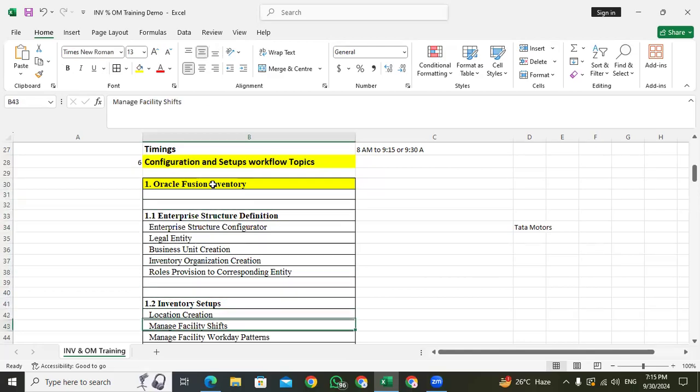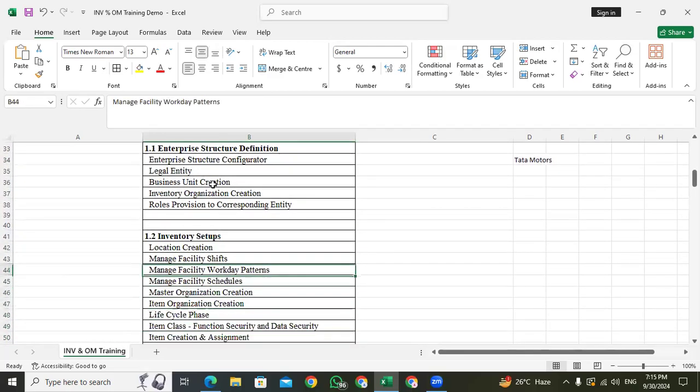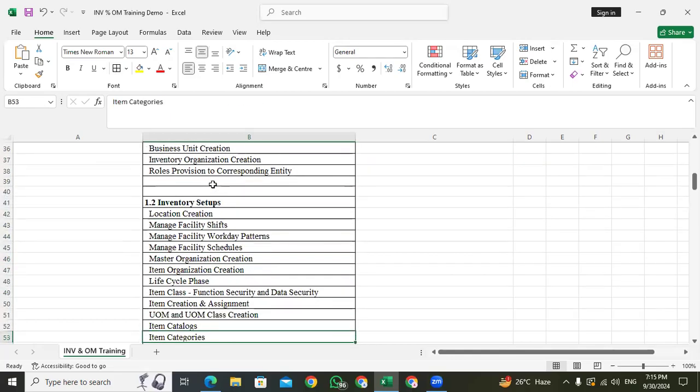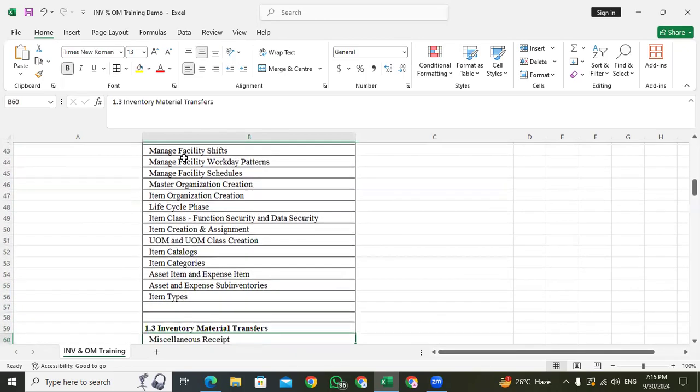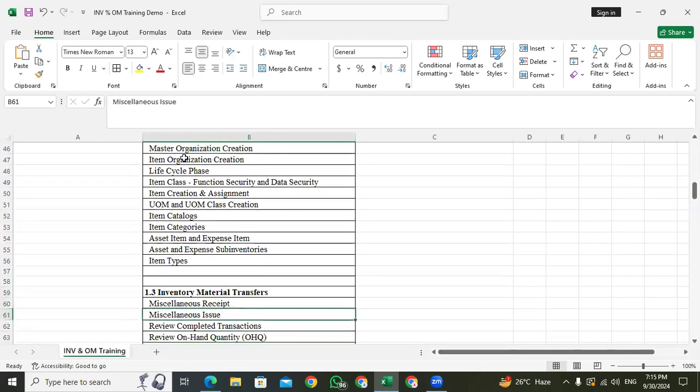So after inventory configurations, whatever the inventory setups coming into the picture, we are going to train on this and we will discuss different business scenarios. Okay, this is inventory configurations, inventory setups. First, we need to understand inventory setups, then only can we perform the inventory transactions, right? So first we need to understand the configurations and setups, and after that we will discuss inventory material transactions.